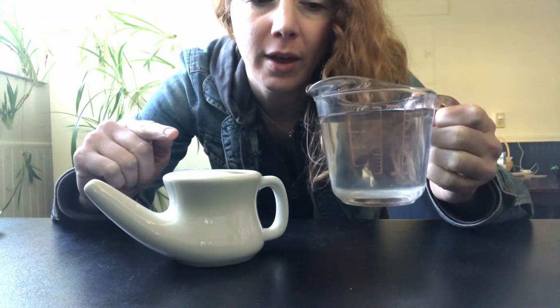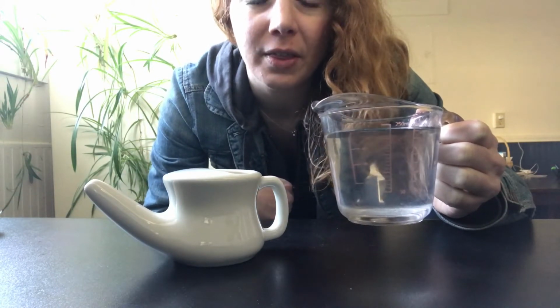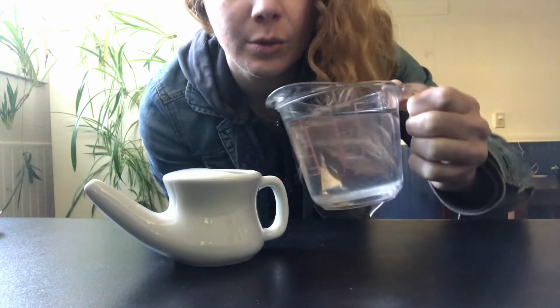I'm gonna pour half a cup of water into the pot to start out with because you have to switch sides partway through, and I just think it will be easier to pour if I only have half as much water in there. So yeah, that is what I am doing.